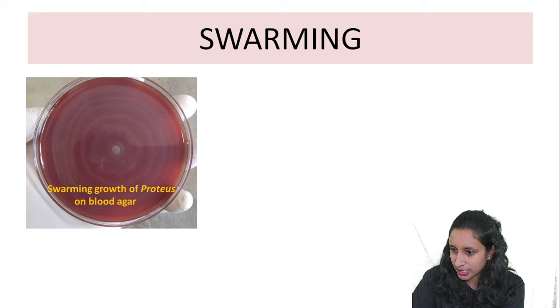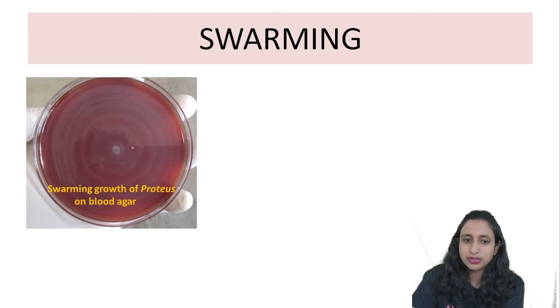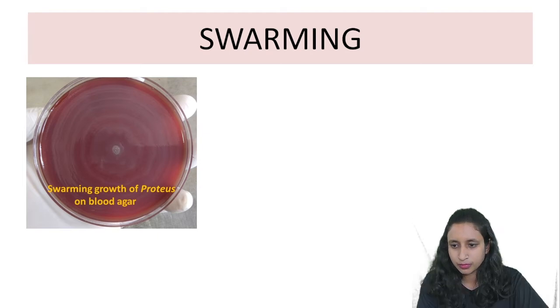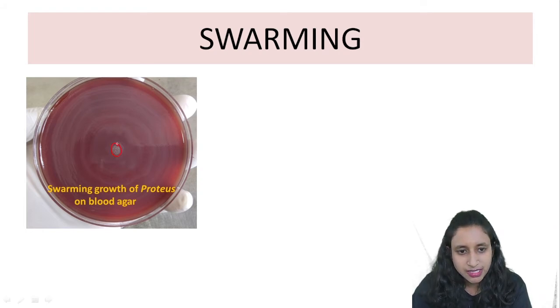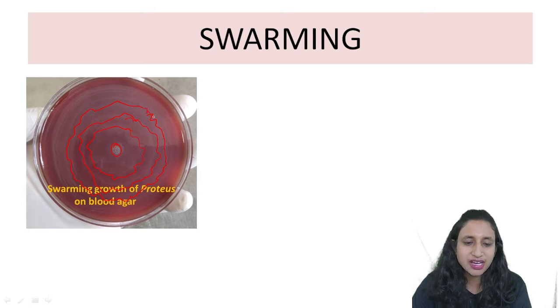Whenever you see a plate, it's very easy to identify that this could be a case of Proteus. The swarm cells are usually elongated cells, and these move in concentric circles. That is how your swarming growth happens in blood agar. If you've noticed here, the colony was inoculated at this particular point, but you can see concentric circles that have moved towards the outside of the medium. This is what is known as swarming, and swarm cells have the tendency to move towards the uninoculated part of the media. That is how it keeps moving.